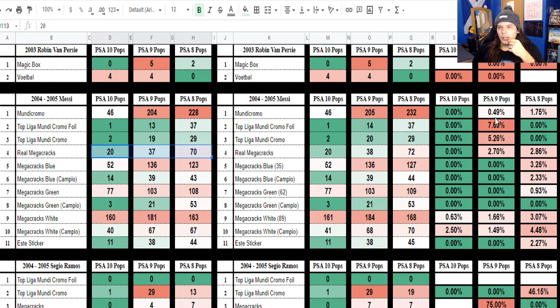Just looking at the PSA 8 percentage increase, it's between 0 and 4% for a lot of these. So realistically, you're not seeing much of an increase at all. I think the biggest increase that I'm seeing here, just from skimming it, is the white Mega Cracks version that went from 163 to 168. So the highest increase of any Messi card in a certain grade is 5. And that's the most commonly graded Messi card outside of his Mundi Chromo. His Mundi Chromo only went up 4 in PSA 8.